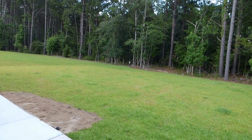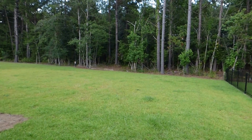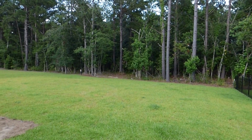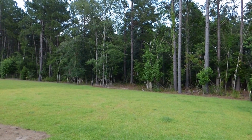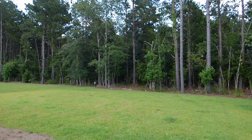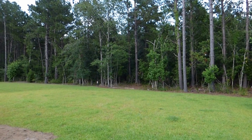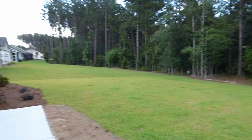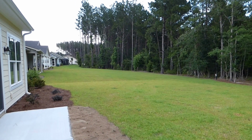Well, this is the way these lots look as they go down High Bluff. These wooded lots with the $20,000 premium. Elsewhere in this community, by the way, if you get away from the production builder who built this house, you're going to be paying $80,000, $100,000 for a comparable lot. If it costs less, it probably needs a lot of fill. But you can see that these are good wooded lots.